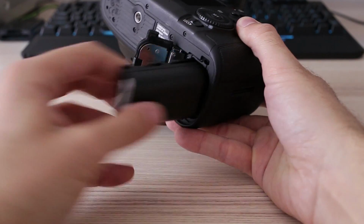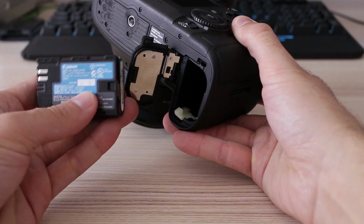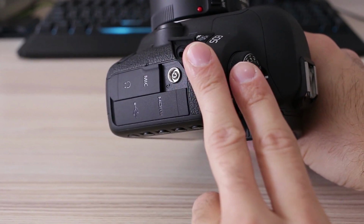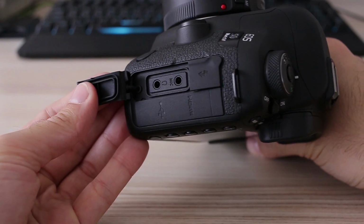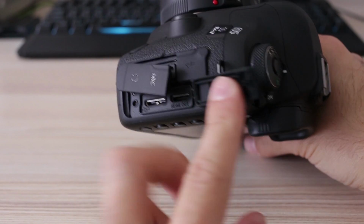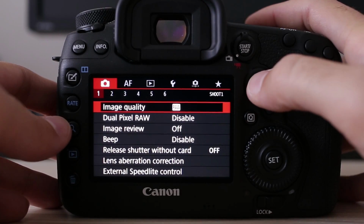Battery is a well-known LP-E6N unit, which is strong enough for around 900 shots. All of the connectors are on the left side. Mark IV has 3.5mm input for microphone, headphones output, HDMI output, USB 3.0 connector, flash sync connector and input for wired remote. Here's a quick look at some of the more interesting menu items.